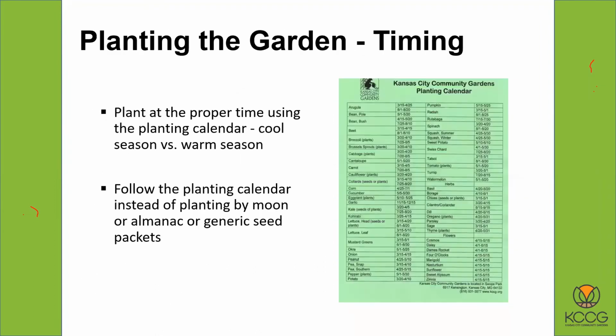Okay, great. All right, so now we're talking about the actual planting, which is one of the most exciting things. And I know if you're a gardener from previous years, you're really anxious to get out and start planting, and I am too. I'm really looking forward to that.